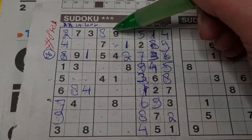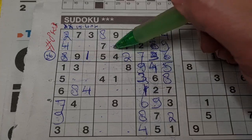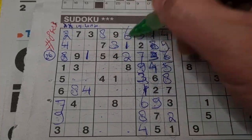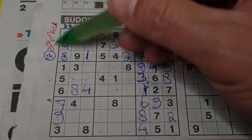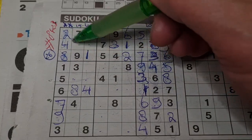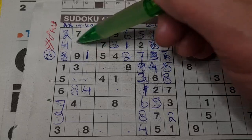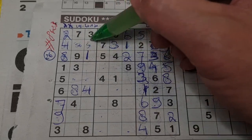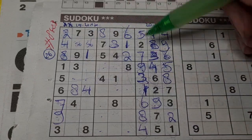3 is missing, the 4, 5 and the 6 is missing. 3 and the 6. We have 3 in the first row, no 3 there. 3 should be here and the 6 goes there. Two numbers left in this big square for numbers 1 and 2. 3, 4, 5 is missing, and a 6 is missing. 5 and a 6. Let me mark those two boxes. Alright.